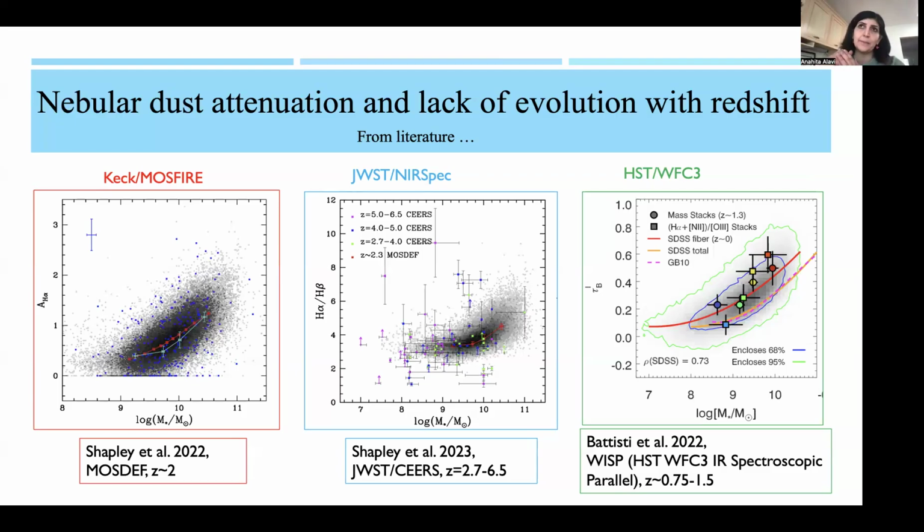The important takeaway from all of these studies is that the nebular attenuation versus stellar mass relation seems to not evolve with redshift. Meaning that at a given stellar mass, the star-forming galaxies in these samples have the same nebular attenuation at redshift 1, 2, 3 as local SDSS galaxies. And this is interesting, like why is this happening? That's not what we expect, right? But these galaxies, as you can see from the plots, are mostly focused on the more massive end, like 10 to the 9 and above.